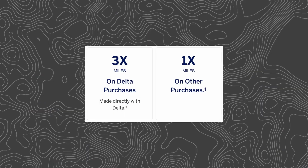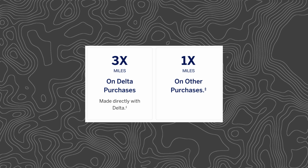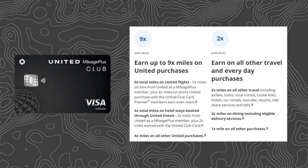Airline credit cards can also earn points that are deposited directly into your airline's account. Usually the highest multipliers on these cards are for purchases made with the airline. The United Club Infinite card is actually one of the best airline credit cards in terms of multipliers.